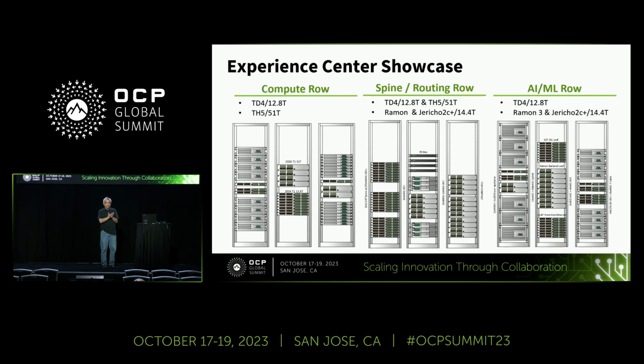At our Experience Center in the back, we are showcasing some of the latest ones, like the Tomahawk 5 or the Trident 5. Those are some of the latest chipsets with some of the latest features. And you'll be able to take a closer look at these newer chipsets that are at 5 nanometer. I'll talk about why you care that the chip is 5 nanometer versus 16 nanometer in a second. And then at the Experience Center, we also have some showcasing of the AI and machine learning. And those are being powered by some of the latest developments of the Jericho 3 and also the Ramon 3.